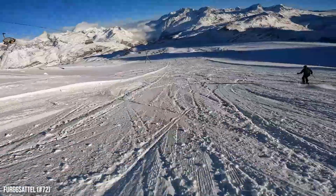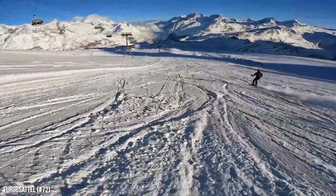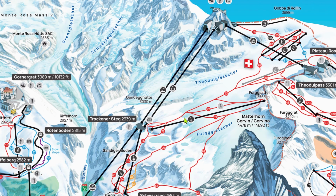As such, it's important to try and keep up some speed towards the bottom of the run when things get pretty flat. Other than this number 75 trail, which is essentially a more direct route to reach the number 66 piste, you'll notice that there are two paths to get back to the lift. If the lift line is empty, then I'd recommend taking the skier's left path, but if the lift is busy, then take the skier's right path.